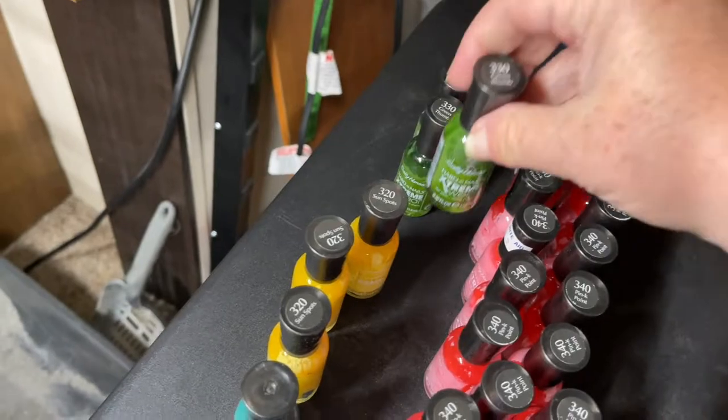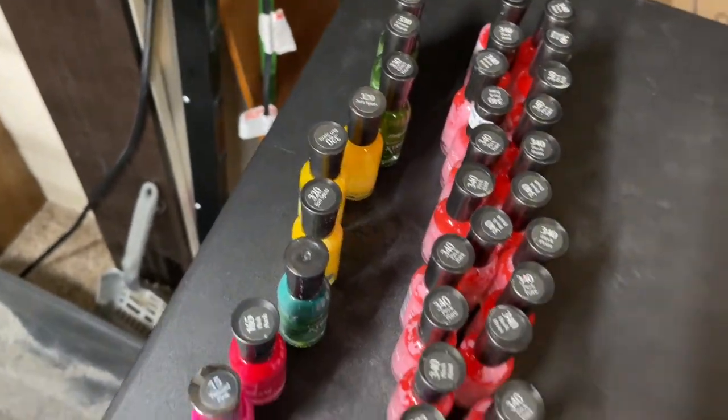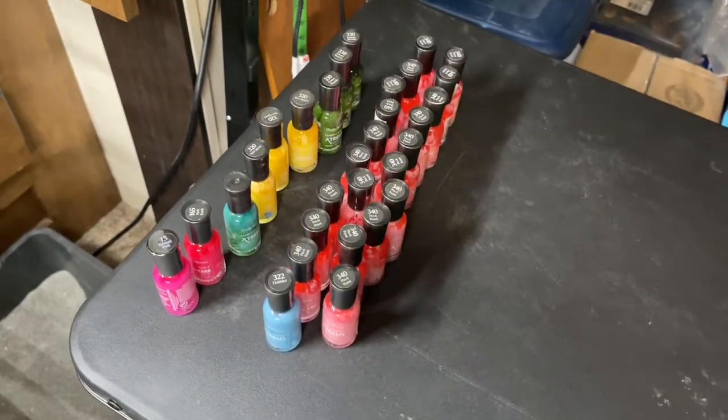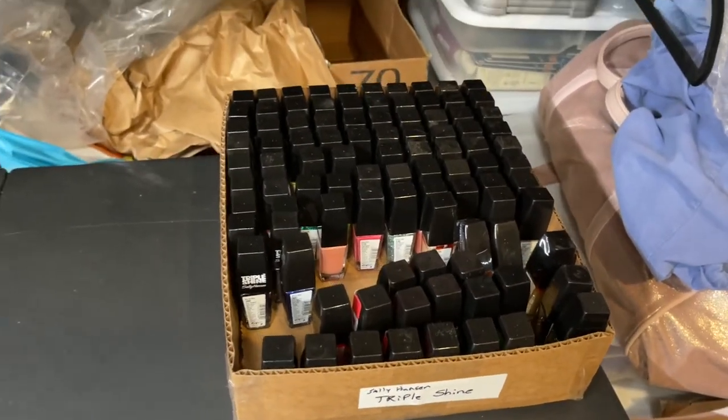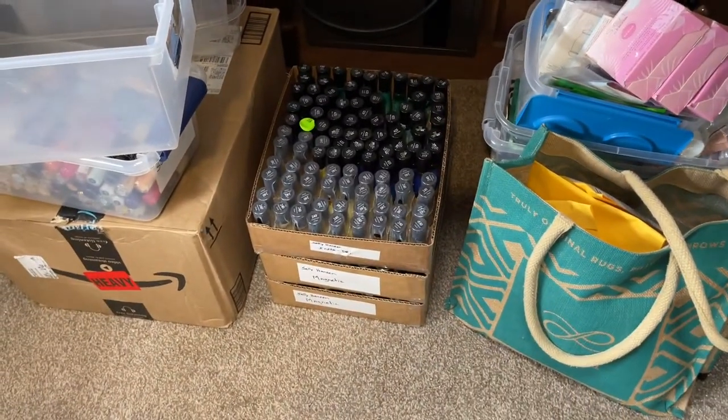And nail polish, you know, it separates after a while. You do have to shake it. And when you're storing it, you have to store it standing up. That's why I'm cutting these boxes in half that they came in, so I can store them standing up. And that's where I'm putting them at the moment.